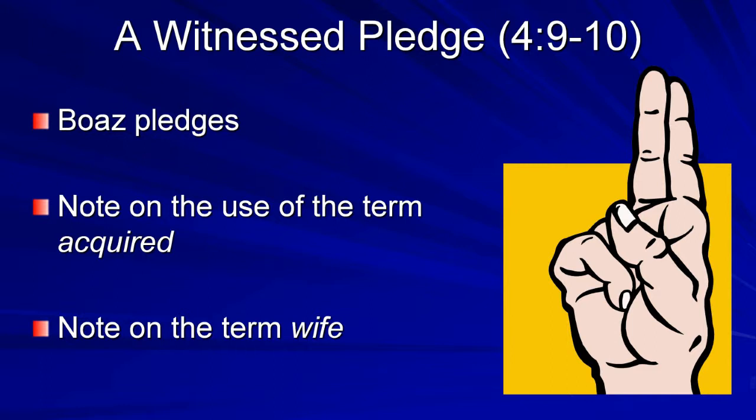But the fact that a real estate transaction is the overall issue, what Boaz has done is to continue with the terminology that was used. He's acquired the fields, and he now has a wife. This week I came to the conclusion, something that I had not reached before. I think that Ruth actually became his wife.